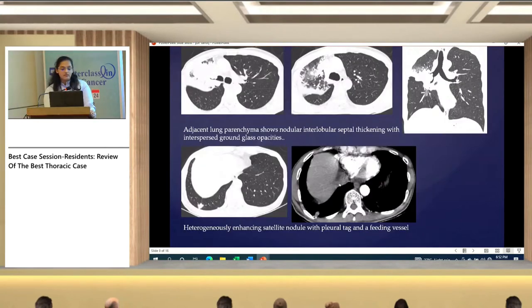These are some lung window images. This is our main lesion, and the surrounding lung parenchyma shows interlobular septal thickening, which is somewhat nodular, and it has a few ground glass opacities. These features suggest that the tumor has now invaded into the lymphatics, as we call it, lymphangitis carcinomatosis.